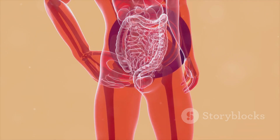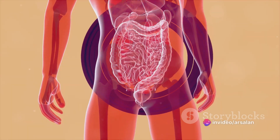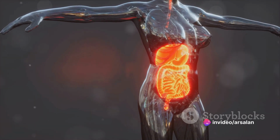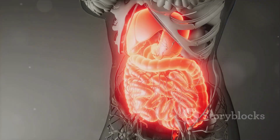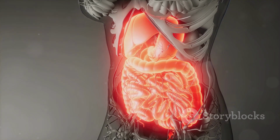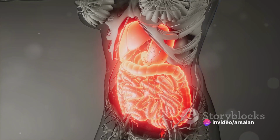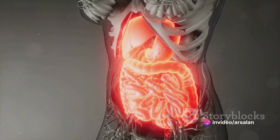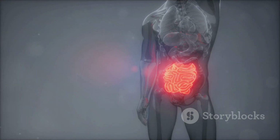They're first broken down into fatty acids and glycerol, then reformed into special packages that can be carried in the bloodstream. The small intestine does not work alone in this nutrient-absorbing task. The liver, gallbladder, and pancreas lend a helping hand by producing bile and enzymes that aid in the digestion and absorption of these nutrients. So as you can see, the small intestine plays a vital role in our body's ability to transform the food we eat into the energy we need.